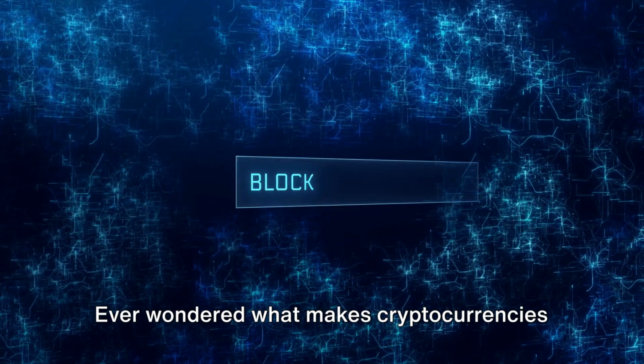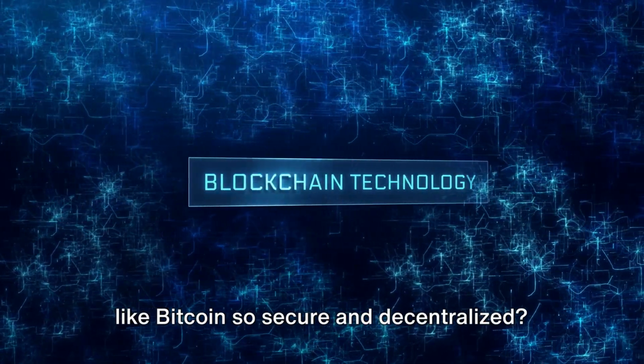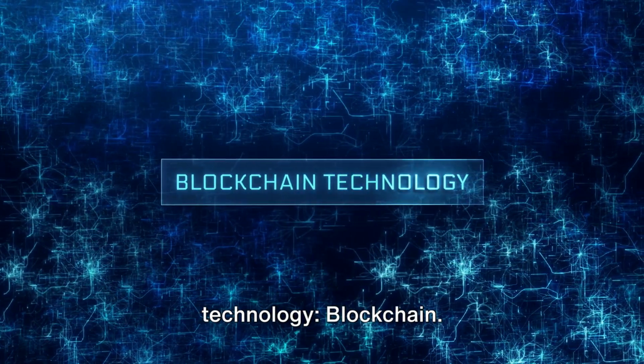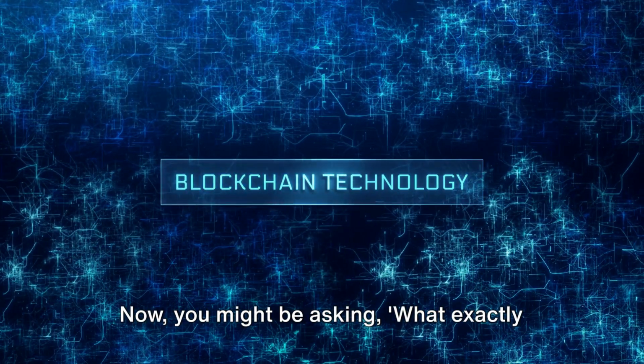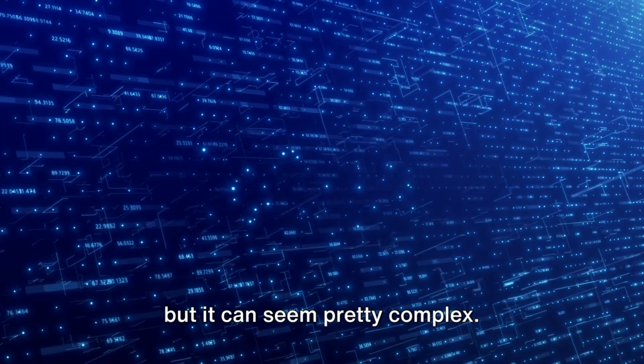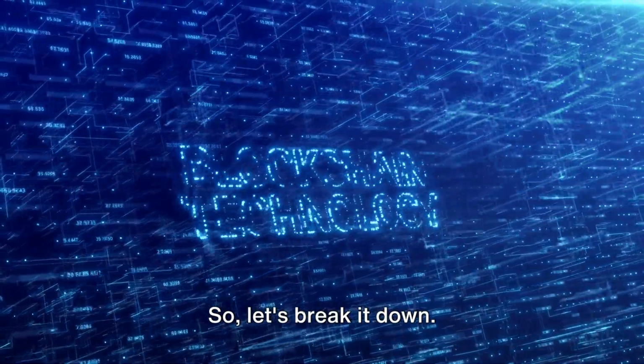Ever wondered what makes cryptocurrencies like Bitcoin so secure and decentralized? The secret lies in the underlying technology, blockchain. Now, you might be asking, what exactly is blockchain? It's a term we hear often, but it can seem pretty complex. So, let's break it down.